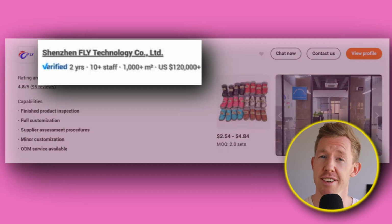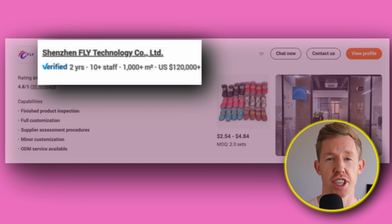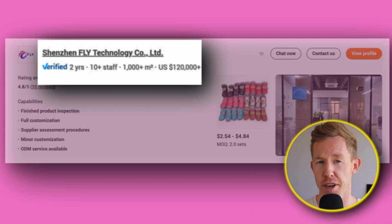If we see this one here, Shenzhen Fly Technology Co. Limited, they're likely a middleman as they don't say what they actually manufacture. Now and again, middlemen can help, for example, if you're really struggling to source a product. But in our experience, you're much better off going direct to the source.